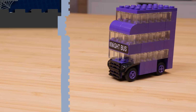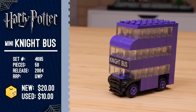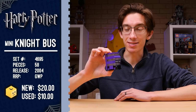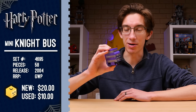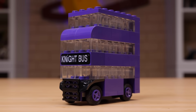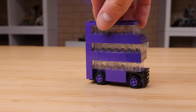But that wasn't the only Night Bus released in 2004. There was also a mini one released as a gift with purchase that year. This was one of the last original Harry Potter sets that I ever added to my collection, and it is quite a fun one. You know, for its time and its pretty low part count at 58 total pieces, it's a pretty impressive model, and I think in some ways it maybe even looks better than the one we just looked at.